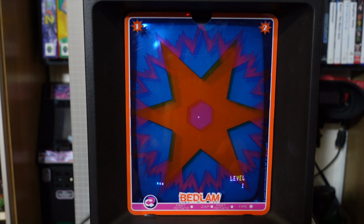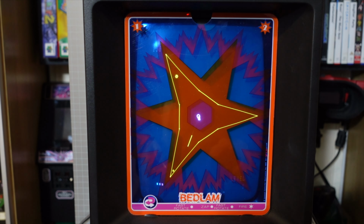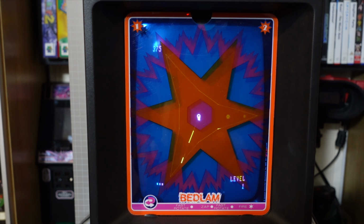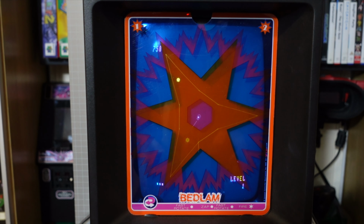This is Bedlam, obviously named after the Victorian Asylum. Right, now they're all going to come at me from the side. I've got lasers, don't worry. It's a spinny Tempest kind of shooting before they get to you job. It's a lovely screen display of design on this one. Whee.